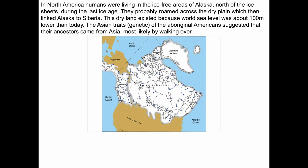The dry land existed because world sea level was about 100 meters lower than today, and we have genetic information on Aboriginal Americans that suggests they come from Asia, most likely from this land bridge walking across Beringia. There's some other evidence that goes back a few tens of thousands of years earlier that suggests that people may have walked over from Europe during the Ice Age as well.